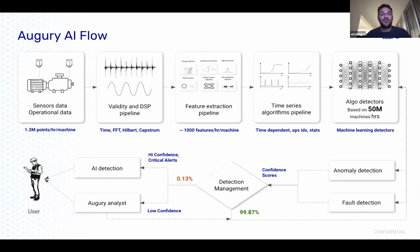For example, we have an energy feature like the RMS of the signal or RMS per bins. We also have a signal feature like the moments of the probability density function. For example, the skewness is highly correlated with mechanical looseness faults due to the gravity force. Kurtosis is also correlated with bearing wear due to the high noise that it generates. So we have fault features, signal features, a lot of features that translate roughly to 1,000 features per machine per hour.